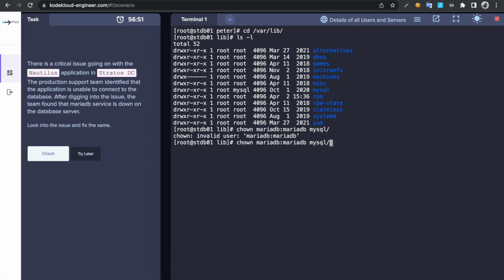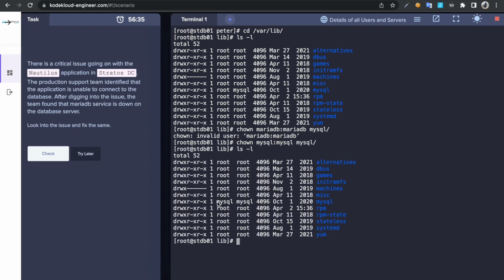Okay, sorry, let's change this to the user mysql, and then mysql. If I do ls -l, so the user owns it and the group as well, mysql.